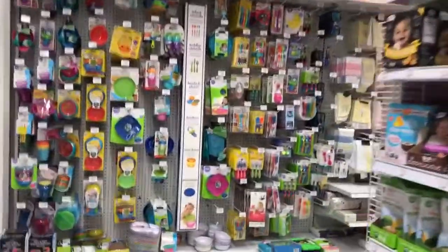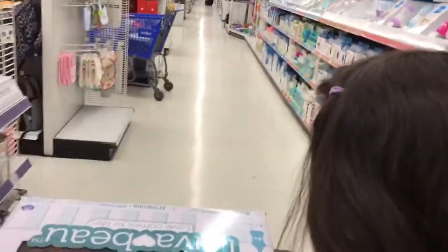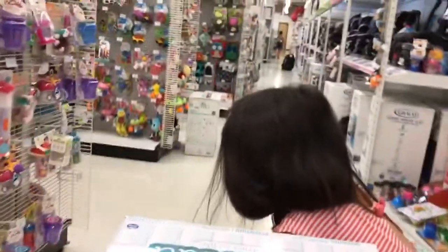Let's see here. Now, let's go down this aisle, Audrey. This is just more diapers. Okay, let's go look at the baby clothes and the whole nursery area. Look at that red car back there. Oh, you're right. Wow, good eyes. Yeah, there's a red car all the way back there. Oh, actually, it'd be fun to look at the strollers, too.